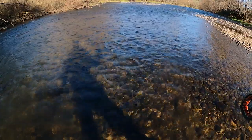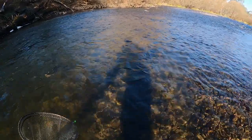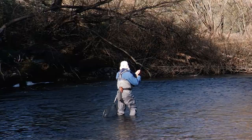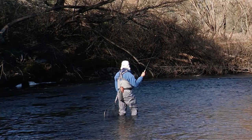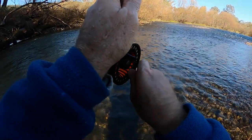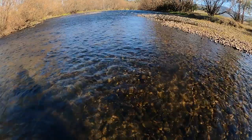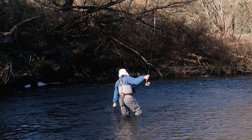This is a big fish, guys. That is a big, heavy, heavy brown. He's not going to like me when he sees me. Oh, I nearly had the net under him. We'll turn him down. There's a lovely fish. Not quite done.